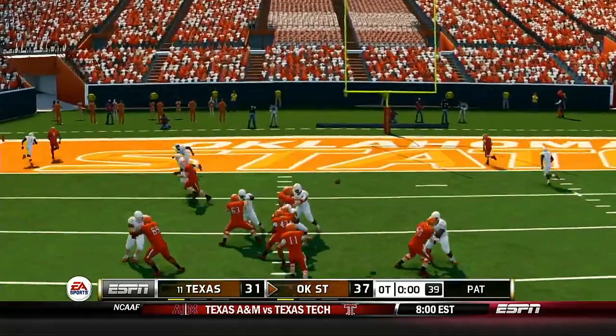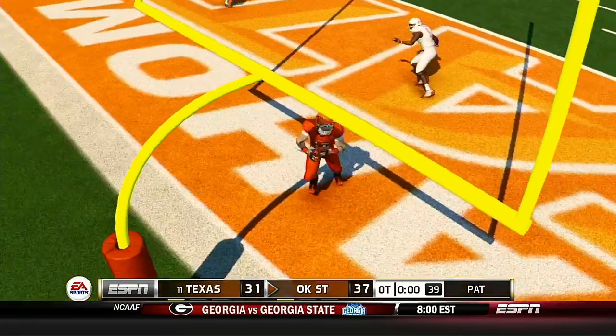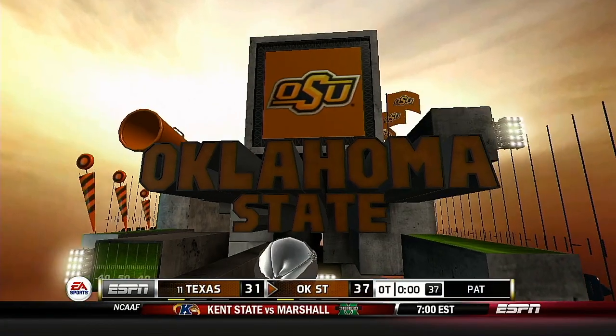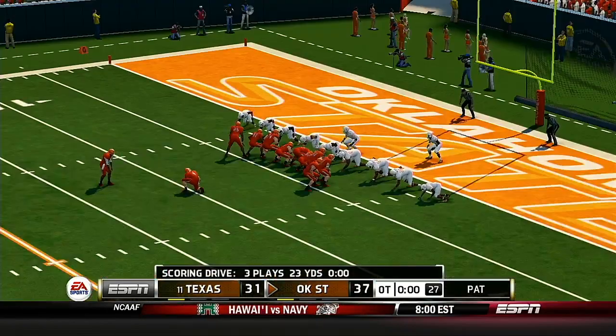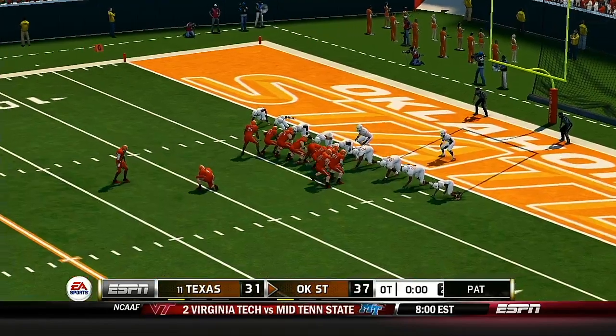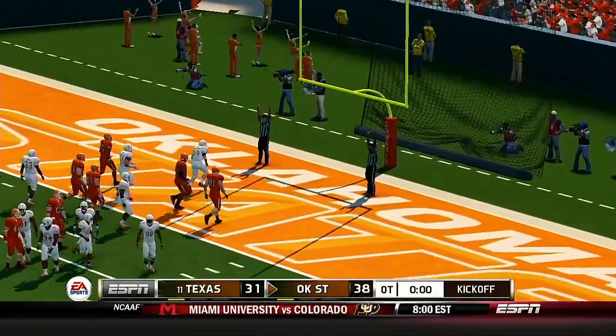So they draw first blood here in double overtime. Avoiding field goals in overtime is just huge. Anytime you can get six in overtime instead of three, you're going to be tough to beat. And he hits the PAT.